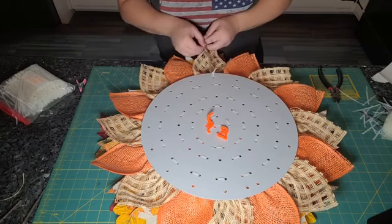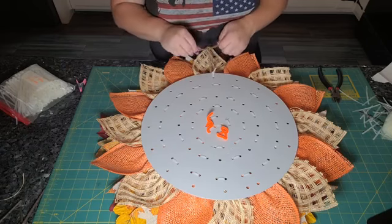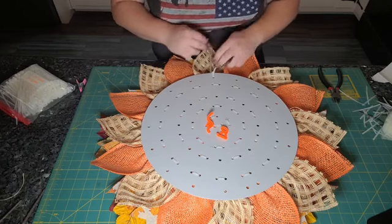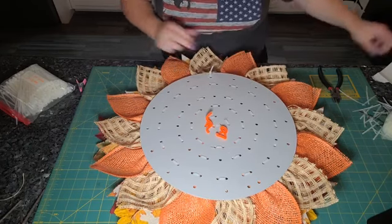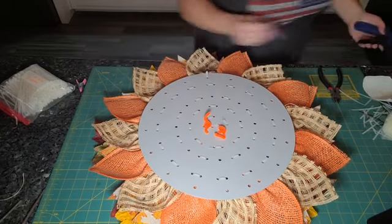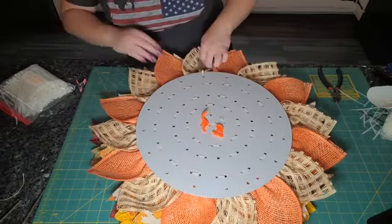All right. There's our hanging hole. Or our hangy McHangerton. Whatever you want to call it. Y'all know what I mean. Our hanger, I guess we should say. Okay. Boom. Okay. That pill looks terrible.